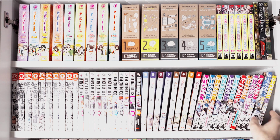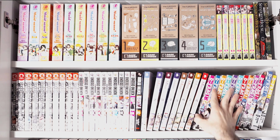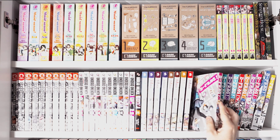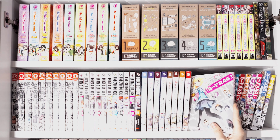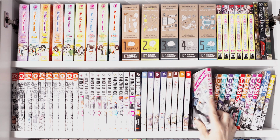So good. Defrag. I recently got this series. I got the first 2 volumes from Half Price Books. This is like an otaku series of a bunch of gamers. I love board games, I love video games, and I love otaku and manga, so I was like, hey, this looks really good.